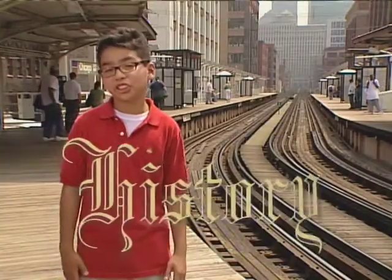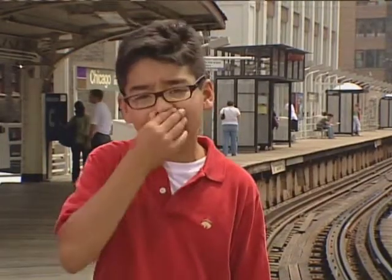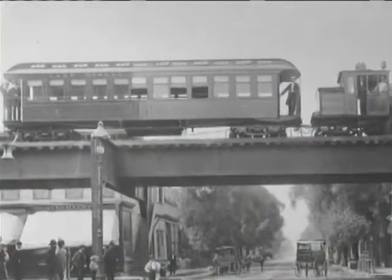Most kids think history's in the past, but it's happening right now. And it could be smelly, or bumpy, or really messy. That's the sound of the Chicago L, or elevated train. You can take it from one end of the town to the other. Since it's over 200 miles of track, it's been roaring its way through the city since 1893.